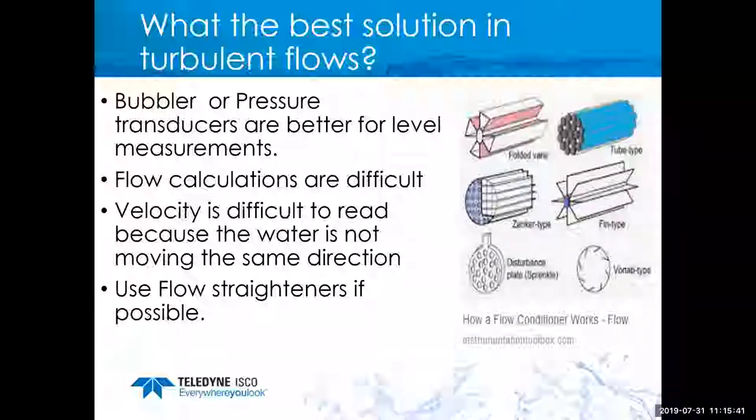But the flow calculations are difficult because of non-uniform velocity, so we don't have a good flow profile going through there. So it would make it very difficult to read the velocity. But what you can do to try to straighten the flow out, there's flow conditioners, sometimes known as flow straighteners. So over on the right side of the screen, we have some examples of where you can put tubes in the pipe or vanes to try to knock down the turbulence to give you a smoother flow.